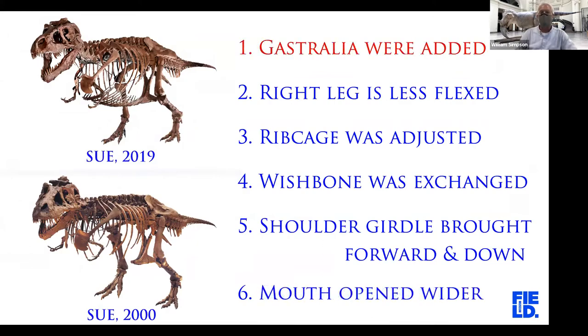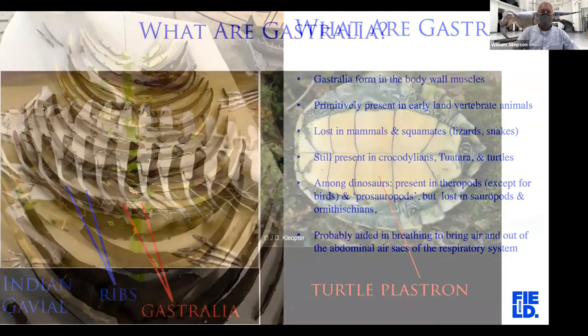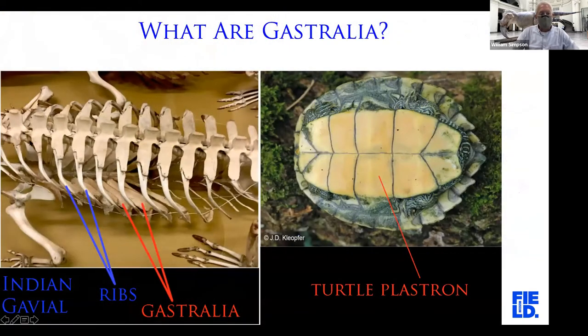So let's talk about gastralia a little bit. Gastralia are sometimes called belly ribs because they look like ribs and they articulate with the ends of the ribs, but they're not actually ribs. They form in the muscles of the body wall. Here you see a croc skeleton, a gavial, and these are the ribs, and then they articulate in the belly with the gastralia. And in fact, a turtle's lower shell, its belly shell, is fused gastralia.